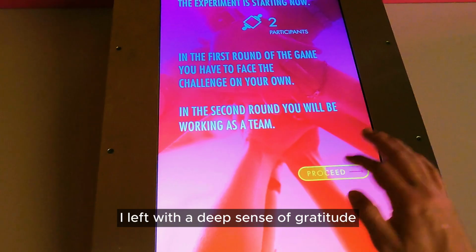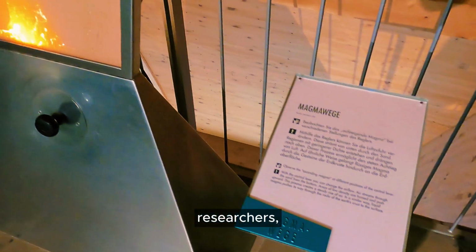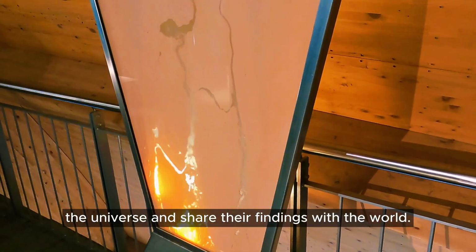I left with a deep sense of gratitude for the scientists, researchers, and educators who tirelessly worked to unravel the mysteries of the universe and share their findings with the world.